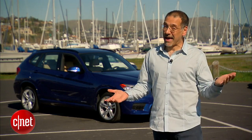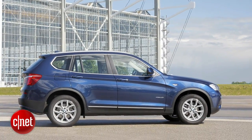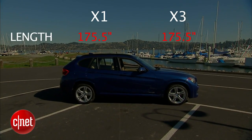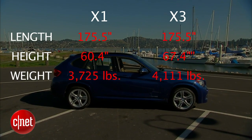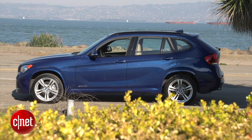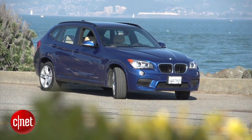Now you might think by the name X1 this is actually based on the 1 Series car, but it's not. It's actually based on a reduced version of the X3 crossover, which is based on the 3 Series car. The X1 is nearly 8 inches shorter than an X3, about 7 inches lower, hence the wagon look. 386 pounds lighter, that's a lot. And $6,500 cheaper, also a lot. Also, a lot of folks aren't sure what to call it. What do you think? Is it an SUV or is it a wagon?